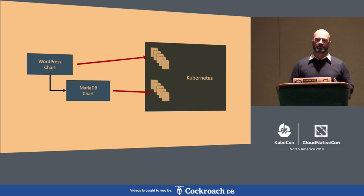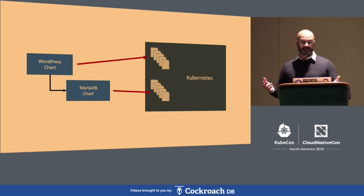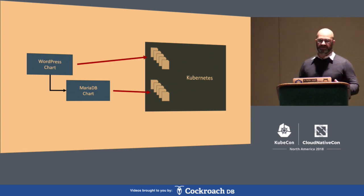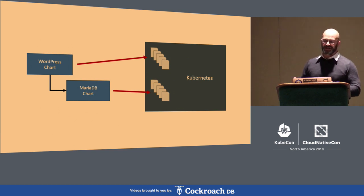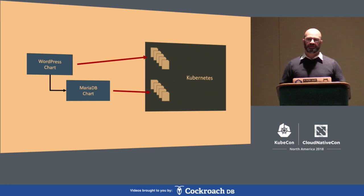WordPress needs something MySQL compliant. In our case, we're using MariaDB. And the MariaDB chart has a bunch of Kubernetes manifests in it. Those manifests have an interface where you can pass things into it. And then the WordPress chart depends on the Maria chart.